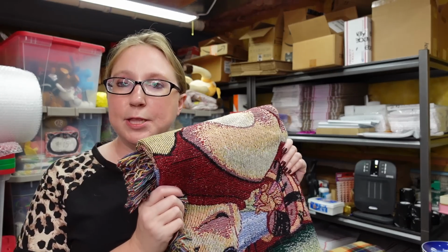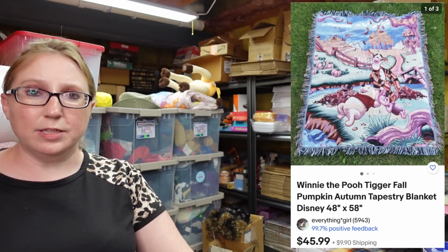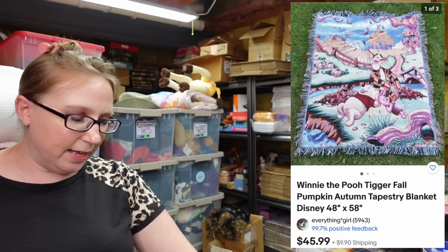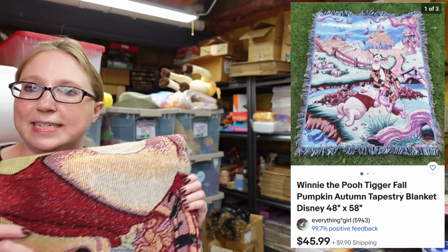Next item is this Winnie the Pooh blanket. I am going to show you a picture of it all spread out so you can see it better. Just a really cute fall themed Winnie the Pooh throw blanket. We paid 50 cents for this at a yard sale, and I listed it as a buy it now for $45.99.